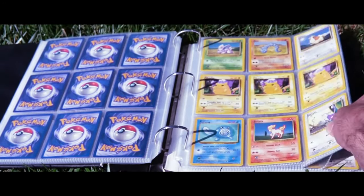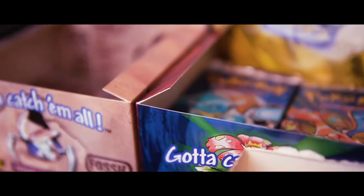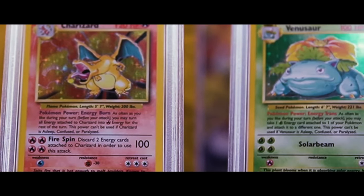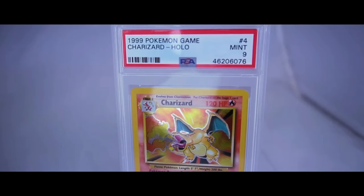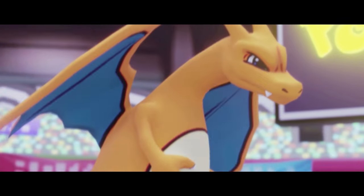Collecting Pokemon cards is just a part of who I am. The memories of opening up these cards as a kid really stuck with me. The joy and smiles it brings to people's faces is something that you can't put a price on. I think it's almost hardwired into me at this point. The only thing I'd ever change would be starting this sooner. I never imagined it'd get to this level, but I'm grateful for every moment.